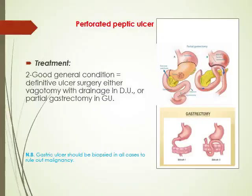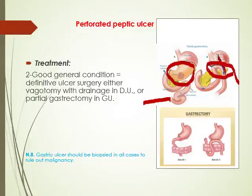In good general condition, definitive surgery can be done. يعني لو المريض جاي في حالة كويسة من الأول at early stage, some prefer to do definitive surgery at the first sitting. زي in this first picture, partial gastrectomy of the part including the ulcer was done, and then gastrojejunostomy has been done to re-establish continuity from the stomach to small intestine.